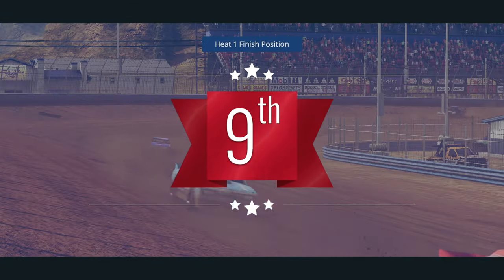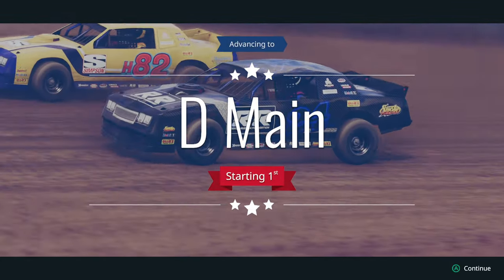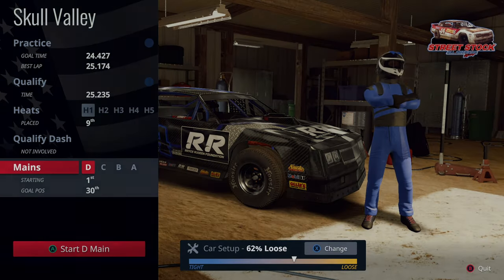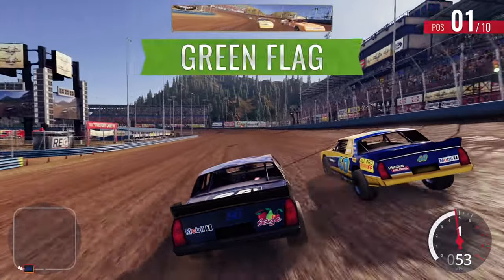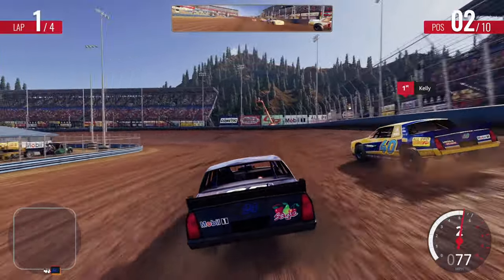Another race in the books. Hope you all enjoyed that one. Starting first on the D-Main. And here are the official results. The D-Main. All eyes are on the flag stand. The green is out and they come roaring in line down towards the first turn.